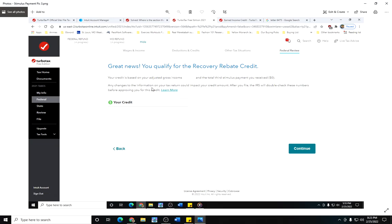Any changes to the information on your tax return could impact your credit amount. So anything you've entered on your tax return can impact the amount you're going to receive as a refund. After you file, the IRS will double check these numbers before approving you for this credit. So the IRS is going to double check and make sure you didn't get your economic impact payment or stimulus payment. Okay? That's really all it means.